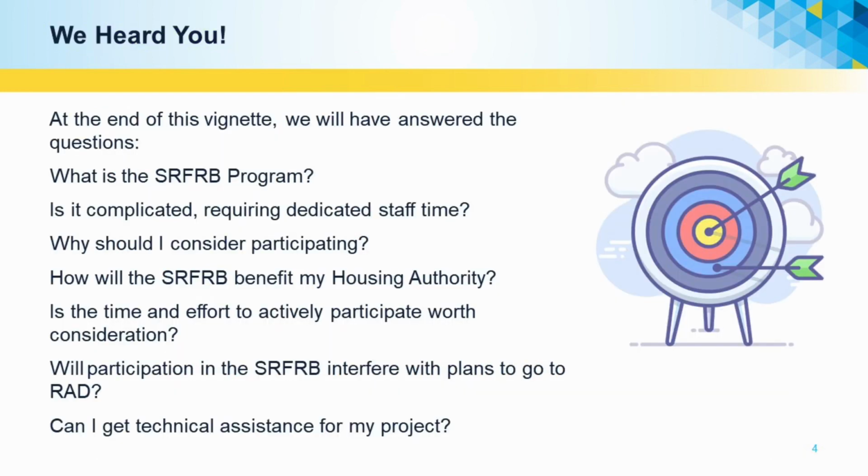We heard you. As I discussed, the feedback from the housing authorities and industry groups was critical to identifying the topics that needed to be addressed in HUD's promotional efforts. What is the SR-FRB? Is it worth my time and effort to participate? How does the SR-FRB intersect with RAD? What resources are available to my PHA? By the end of the vignette, we hope to promote the savings benefits of the SR-FRB program, demonstrate how PHAs can begin to address their deferred capital energy needs, and the available resources to assist PHAs to succeed in the implementation of the SR-FRB program.